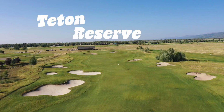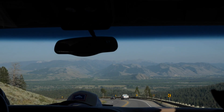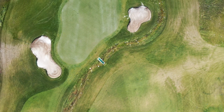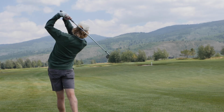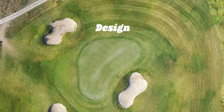In this episode, we are at Teton Reserve, a public golf course in Victor, Idaho, at the base of the Grand Teton Mountain itself. We actually had to go over the mountain to get there from Jackson. But before we get into the round, we're going to review the golf course and the experience we had along the way. I've broken down a great golf experience into these 3 factors. And for me, they are conditions, design, and atmosphere.